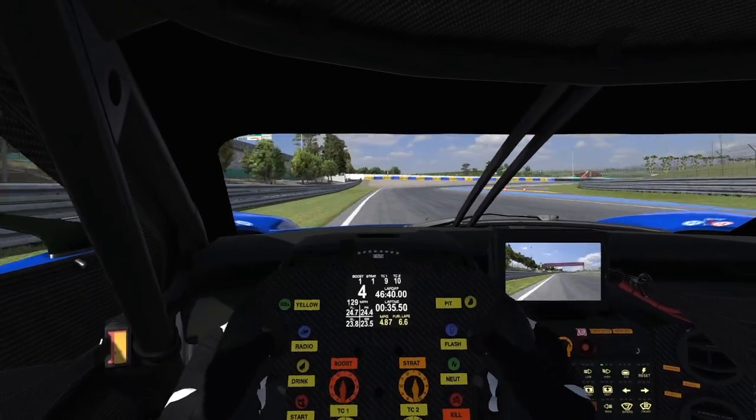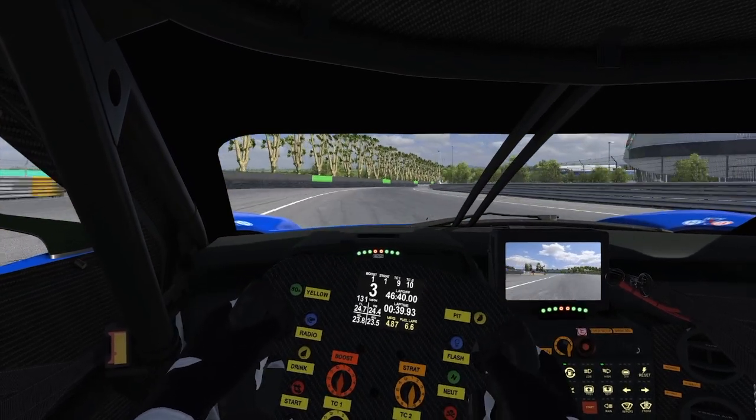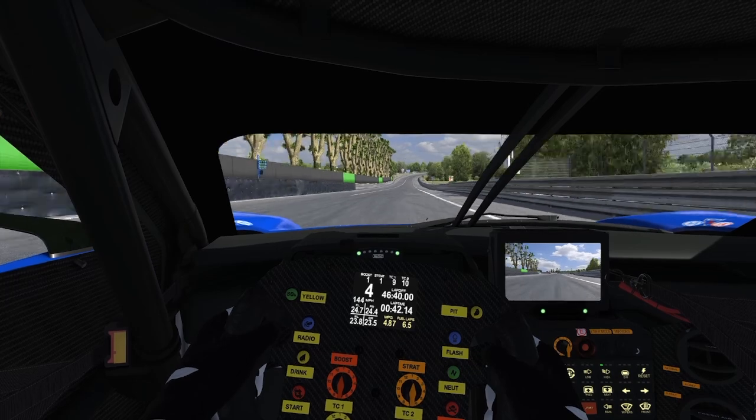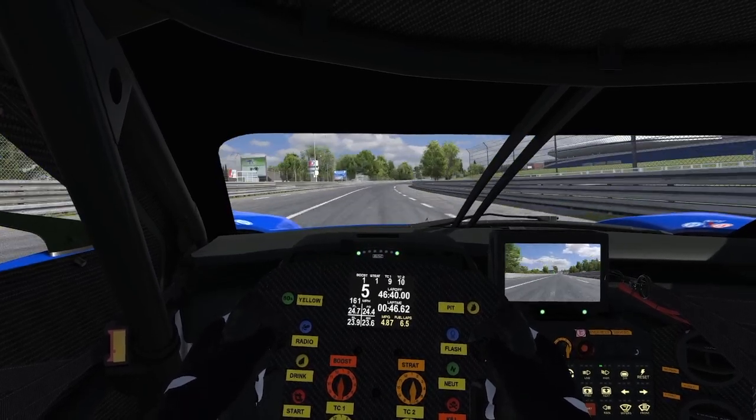This quick kink has an enormous effect on your lap time and needs great precision to extract the most out of it. That's because it dumps you onto the infamous Mulsanne Straight. What used to be a flat-out blast to the Mulsanne corner is now split up by two chicanes.